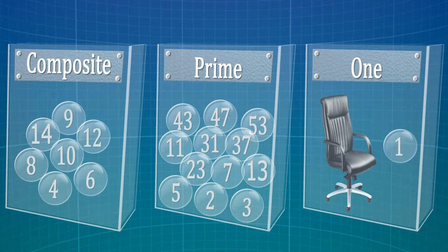Now let's get back to the number 1. It is neither prime nor composite. A bit like a VVIP, it is usually placed into a class of its own. With 1 excluded, the smallest prime is 2. However, 2 is the only even prime.